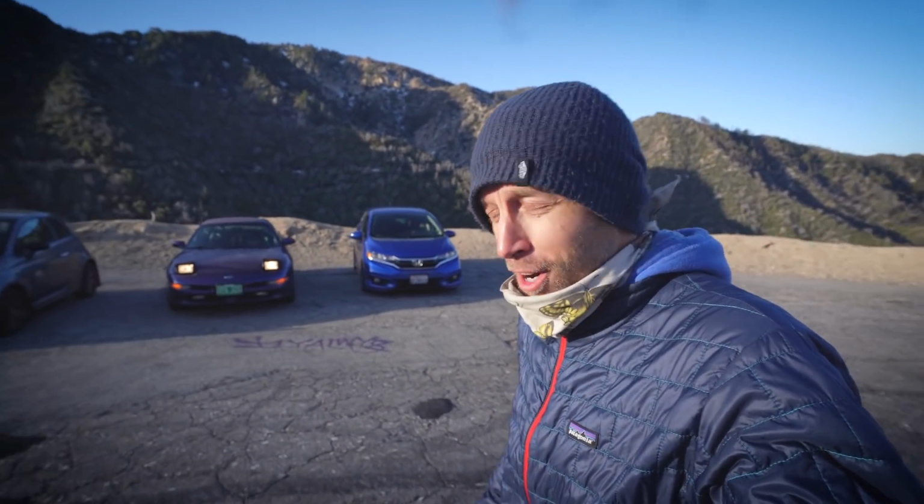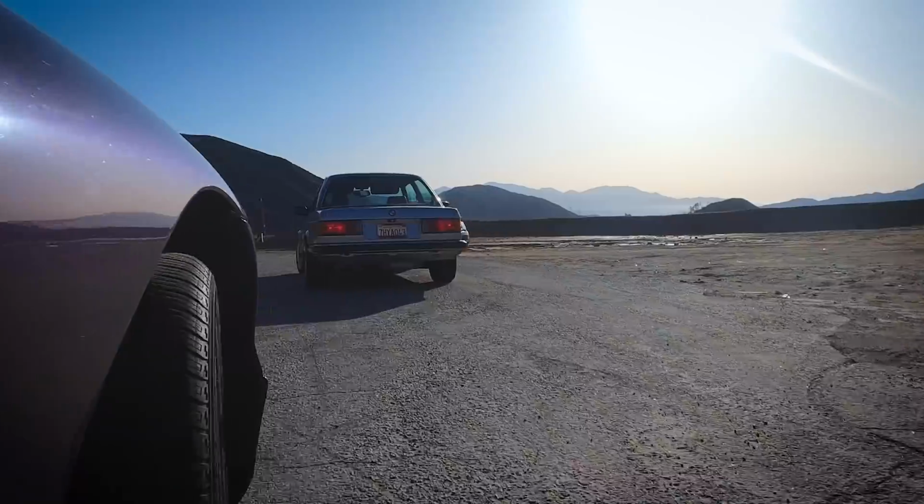Freezing up here. The old Probe seems to be doing well so far. It's actually really fun to drive on these back roads.